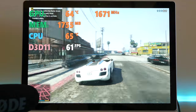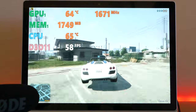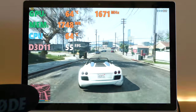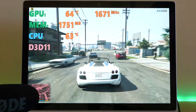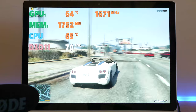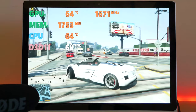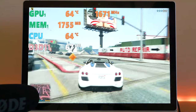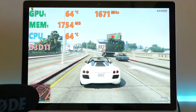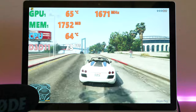And I could go all day. I'm going to stop now. That's not going to throttle. You see the frames just dropping a bit. That is not because this is throttling. That's just GTA. It depends what time of the day it is. GTA 5 does have optimization issues, shall I say. It does not always have consistent frame rates. It doesn't matter what hardware you're on.